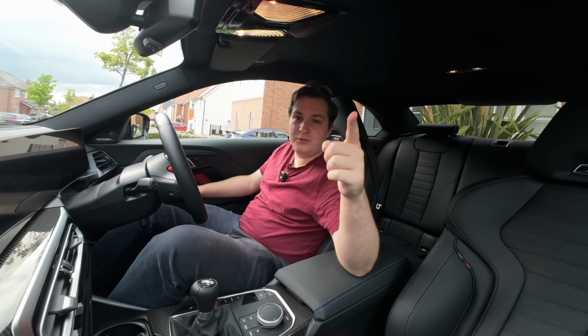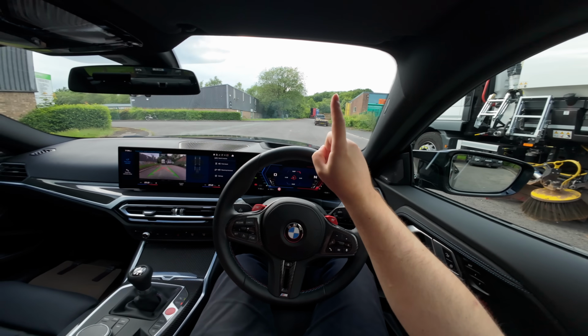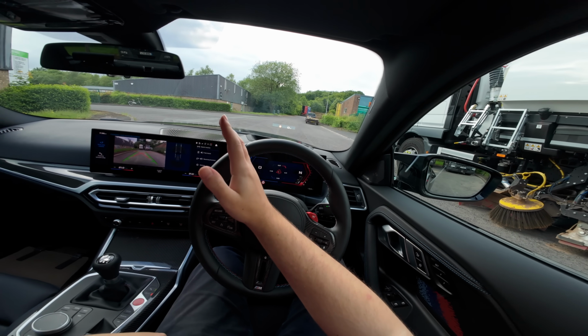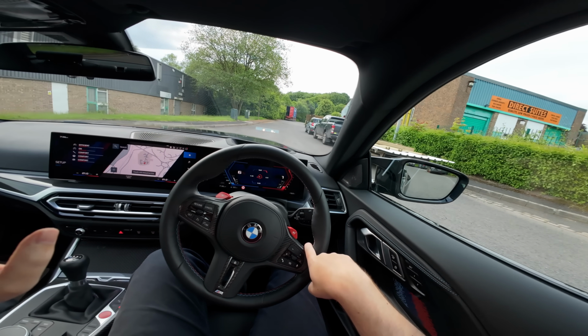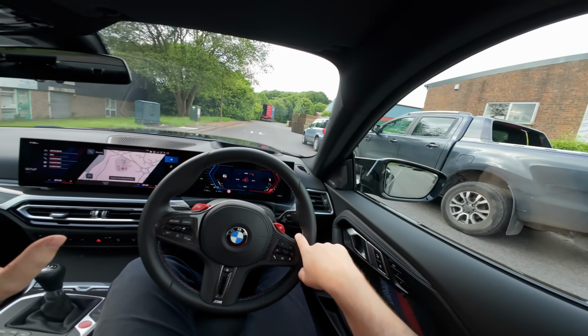Three things you don't understand about driving manual. The first thing that nobody seems to mention when talking about driving manual is to understand the minimum speed in every gear. The engine's struggling at 5, but at 6 it's happy. So 6 miles an hour is the minimum speed for this car.